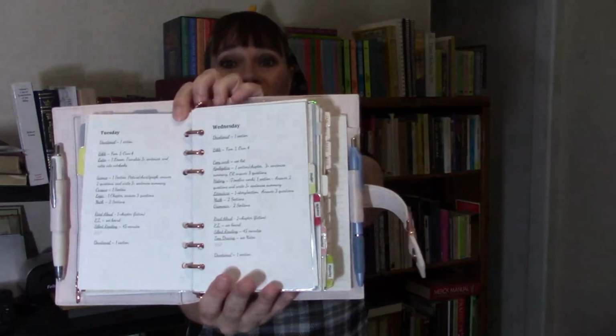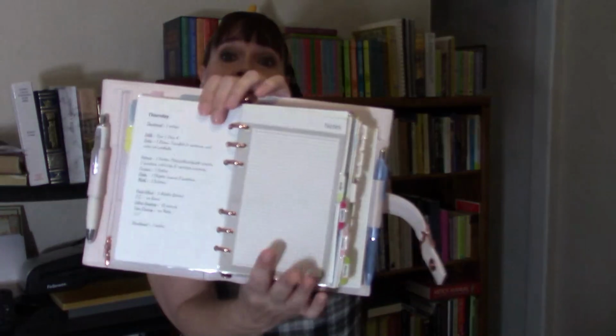And then I have Monday's school laid out. And then I have Tuesdays and Wednesdays school laid out. And then I have Thursday school laid out and then some note paper. So we only homeschool Monday through Thursday. We take Friday, Saturday, and Sunday off usually unless we need to catch up. And we homeschool year round. We only take the month of July off.